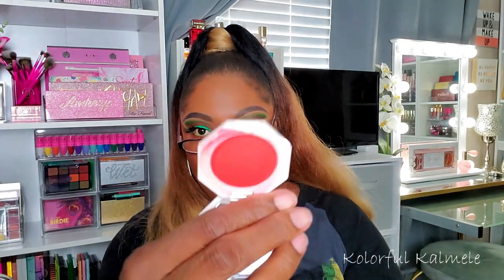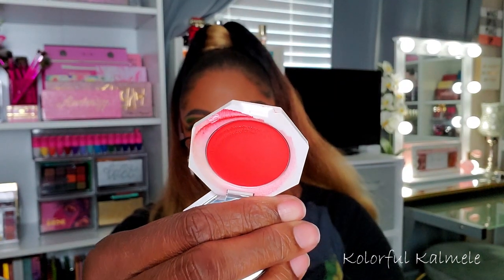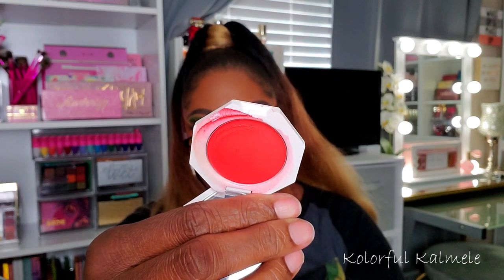I have here my Cheeks Out Daiquiri Dip from Fenty that I just got. If you guys watched my video, then you know I just tried this out with a sponge and it's absolutely gorgeous. Sorry that it looks nasty. I haven't cleaned it yet. It's probably gonna stay nasty with me using a sponge.